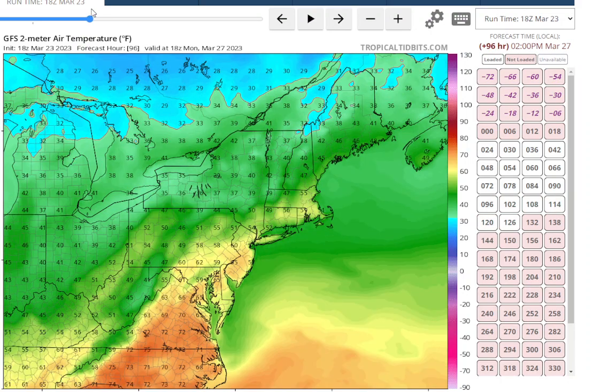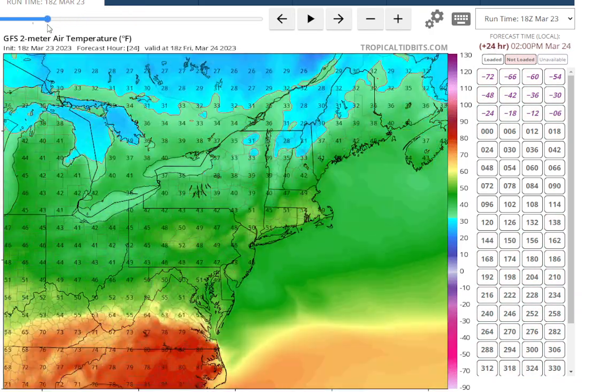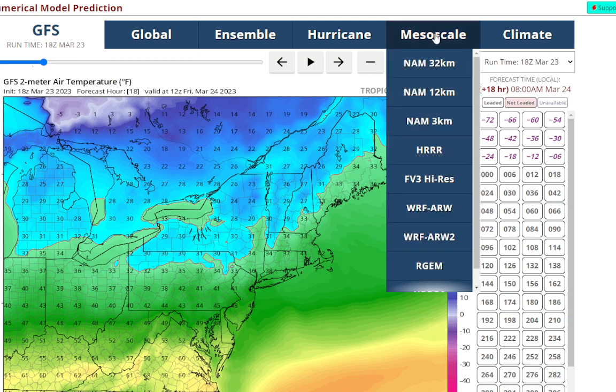And then next week looks mild too. So as far as any cold weather goes, it's over. Winter is over, if you can call what we had a winter.